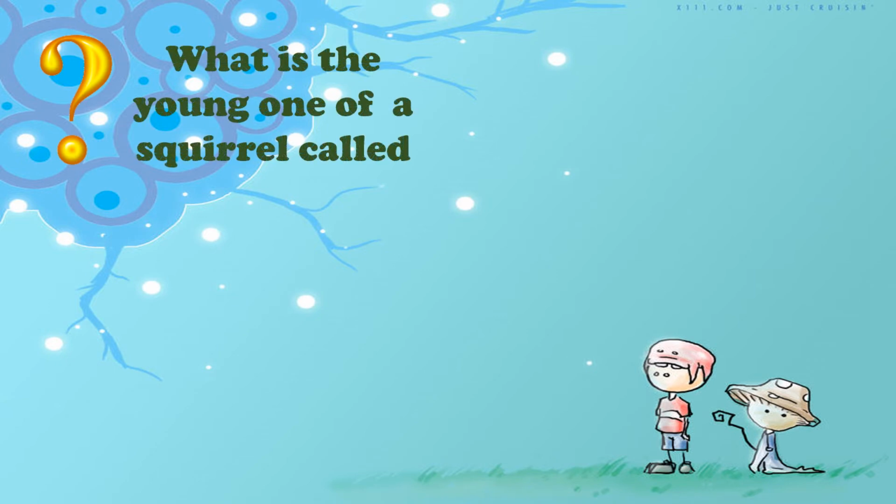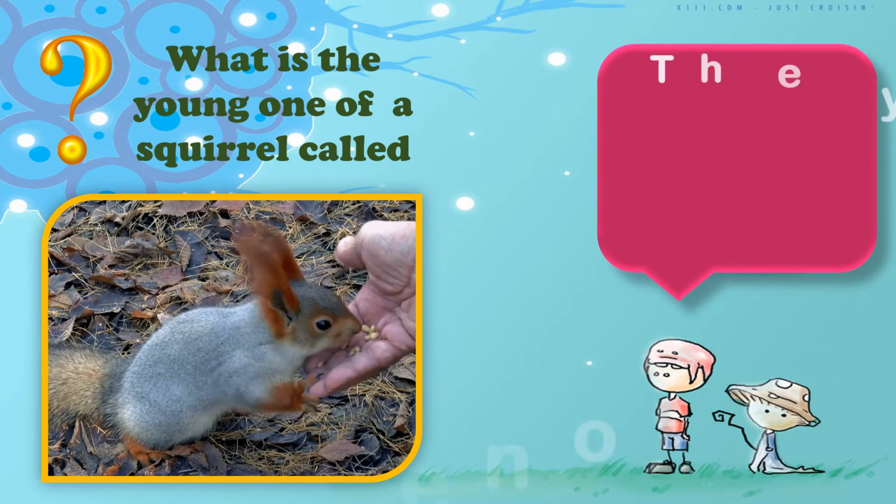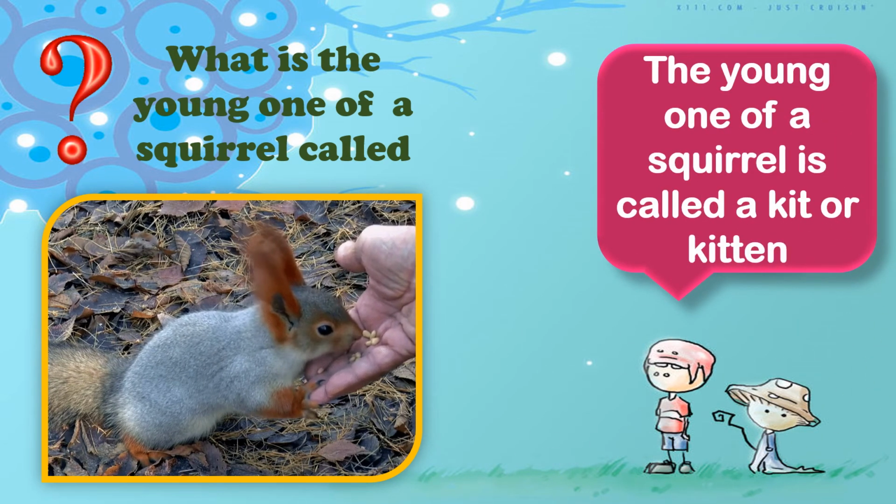What is the young one of a squirrel called? A baby squirrel is called a kit or a kitten. Now, these kittens open their eyes only 4 weeks after they are born. Their mothers look after them for almost 10 weeks after they are born.